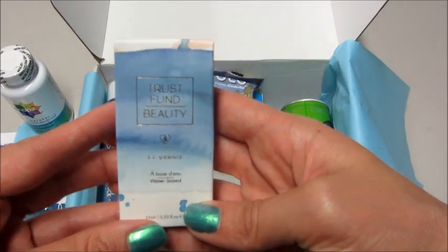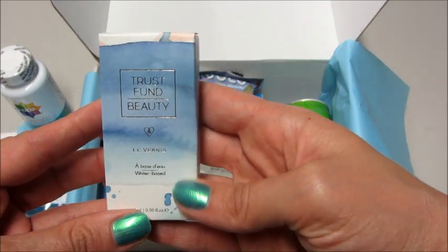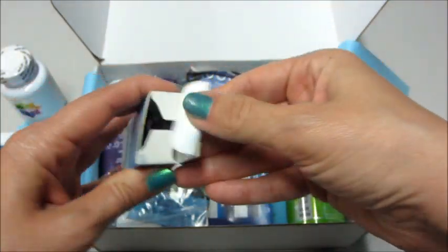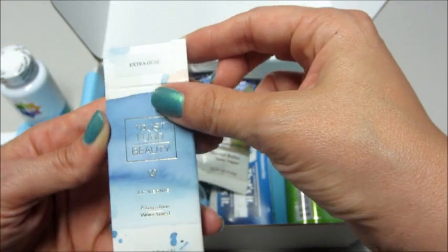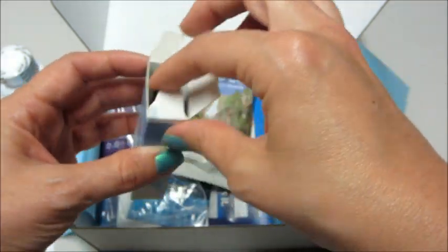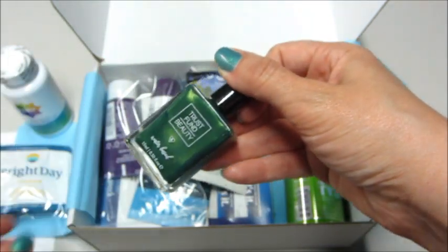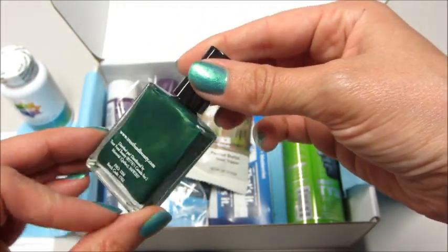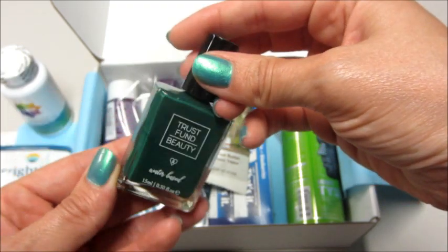Next up, oh, Trust Fund Beauty. Definitely a brand I know. I've gotten lots of nail polishes from like Birchbox and Ipsy. This is extra guac. Oh, that's funny. This is a pretty green color, I assume. Ooh, yes. That's lovely. That'll look good on my nails. Reminds me of Halloween and fall time, so I'm excited for that.